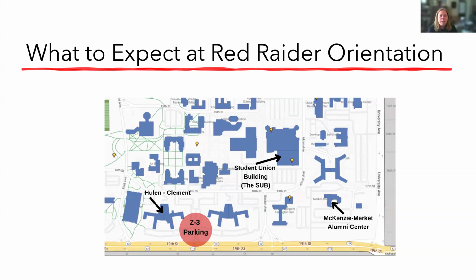So the Student Union building is kind of the hub of orientation. This is where the large meetings will happen. And then you will be led to the various colleges for those college level meetings. So be prepared for some walking while you're here for orientation.